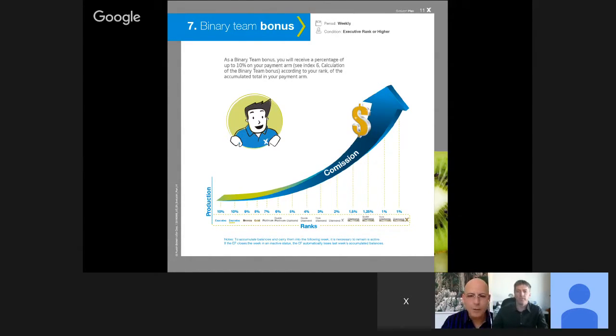So I don't have a white box around anything, but as you see, we're learning Google Hangouts. So as you see on this graph, it starts at 10% and then it goes down to only 1%. And you say, why does that go down? It's because the size of your organization goes up at each of those ranks. And I promise you, every time you go to a higher rank, you're making more money on that bonus than you were at the previous rank.